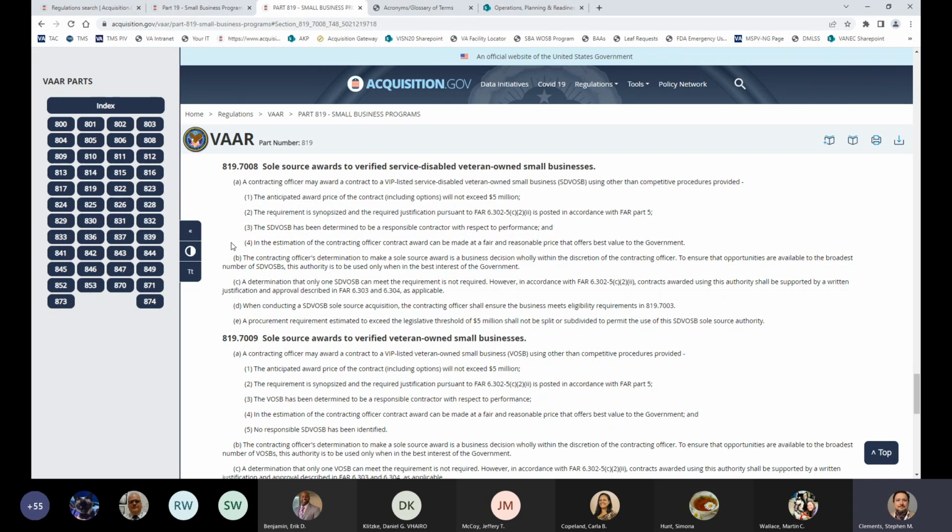And also, if you take a good look at this, the CO doesn't have to count any heads. There doesn't have to be any number of SDVOSBs that could quote on it. If a CO wants to do a sole source to an SDVOSB, they can. Doesn't matter if there's 2 that they could compete it amongst, they could just do it to 1. And SBA doesn't get to protest anything. This could be useful information for you to have.